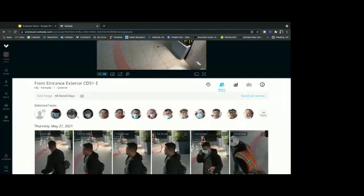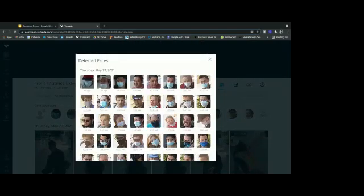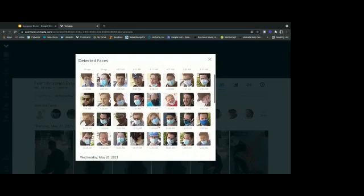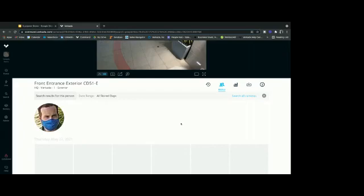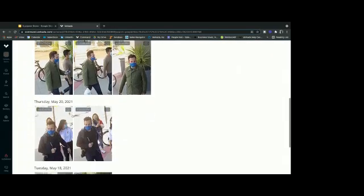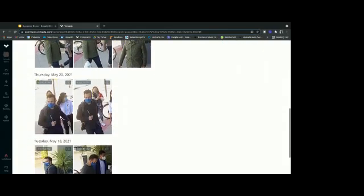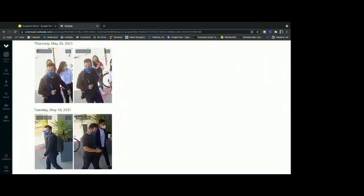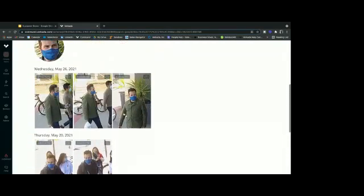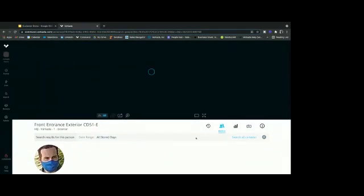So I'm introduced with all the faces that this particular camera has seen. So I could click on all faces and drop down, and it will load up all the faces, and I can dive into each one of those. So if I was looking for this particular chap, again, I've randomly clicked on his photo. I'm going to be presented with all the thumbnails. So remember, this is Wednesday. He's then been seen again on Thursday. He's then been there on Tuesday. So I'm seeing all of his face come in and around. So this is just looking for him on this particular camera.